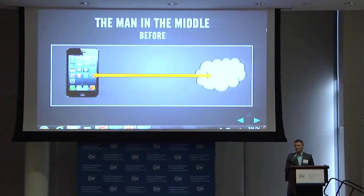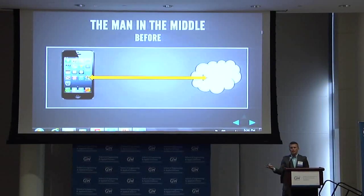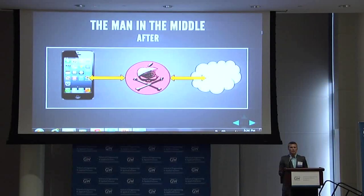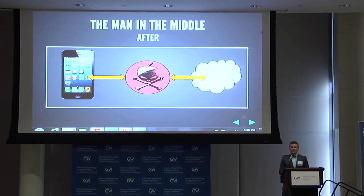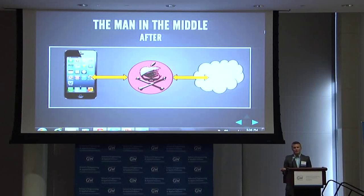One of the ways you can do this is what's called a man-in-the-middle attack. Normally, when you're on your device, you're communicating directly to the internet, and the internet communicates directly back. But if somebody manages to put a Trojan or something onto your device, then instead your communications will go straight through that, and they can monitor all of your information. This means they have access to your passwords, to your financial records. They can see everything you're doing, and they can manipulate it as well.